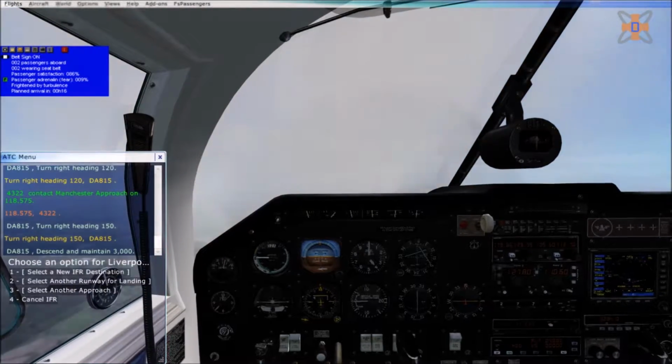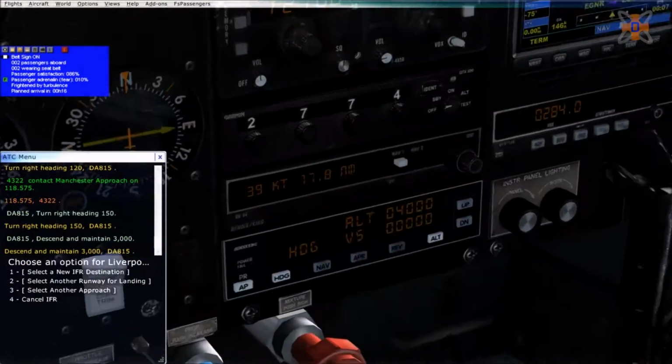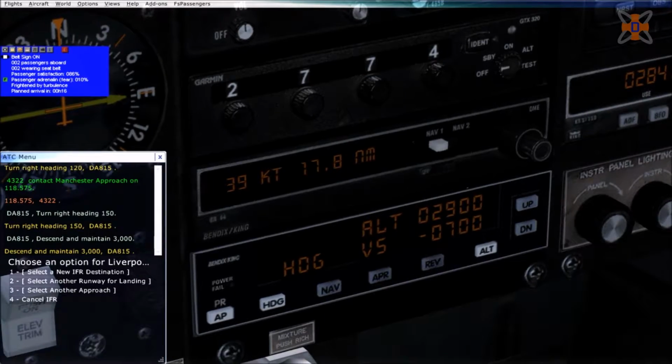Delta Alpha 815. Descend and maintain 3000. Descend and maintain 3000. Delta Alpha 815.